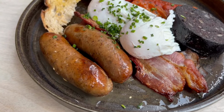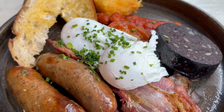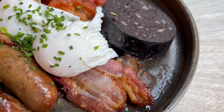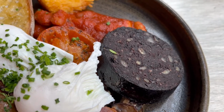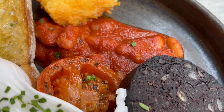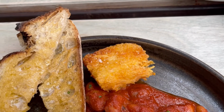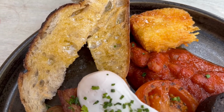So with this breakfast you get 2 good sized sausages, and they look to be a little bit darker than the first place I went to. 2 poached eggs, which again is a little unusual as normally they're fried eggs. 2 rashers of streaky bacon, again a little bit different as normally you get back bacon. A huge slice of black pudding, which I can't wait to try. A fried tomato, their own made baked beans, which look rather interesting. A small cube of hash brown, and some sourdough toast with butter melting through it.